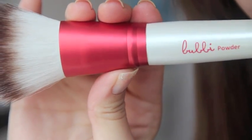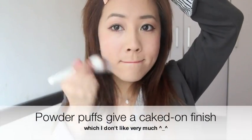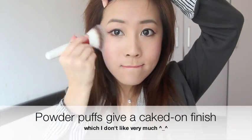Okay, so I am using a brush for this, but that's just for setting my makeup and just making sure it's long lasting. I would have used a powder puff, but I just think brushes give a more even and natural finish. And now we're done, we're ready for work.